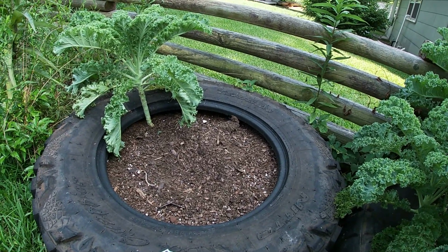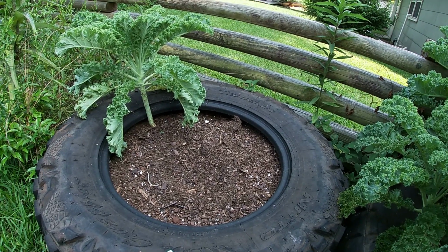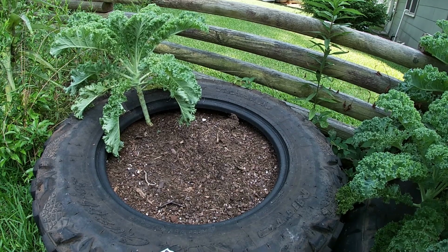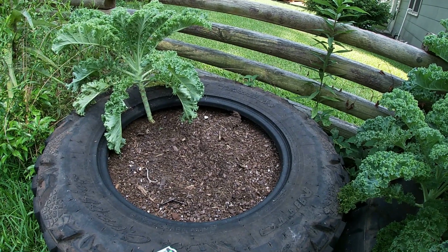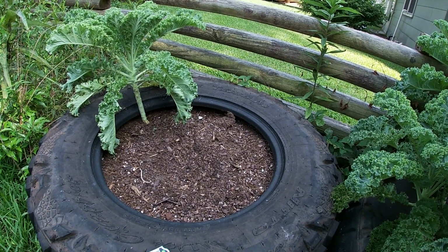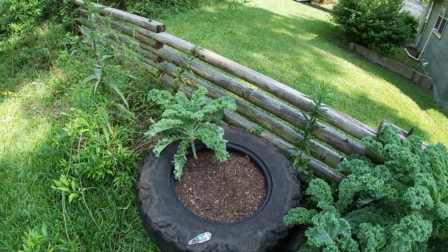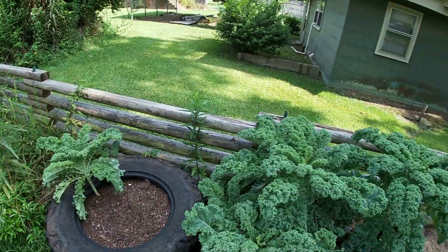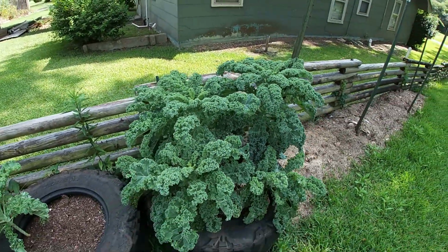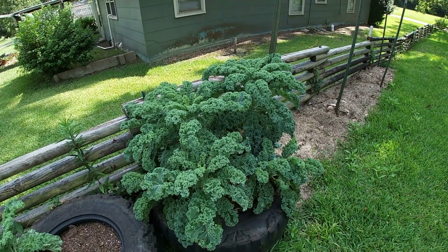I'm thinking maybe okra. I don't need any more peppers. Don't need more beans. I don't eat a whole lot of squash. But hey, maybe you'll come up with something I'm not thinking about. I know it ain't gonna be brassicas, because that time has come and gone. I'm surprised this kale hasn't bolted yet, but it hasn't. It just keeps hanging on.